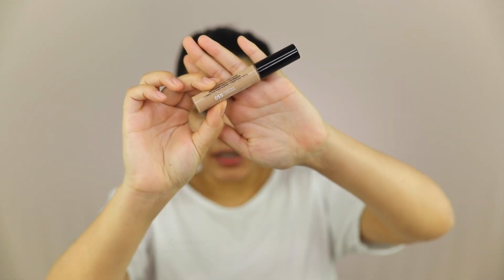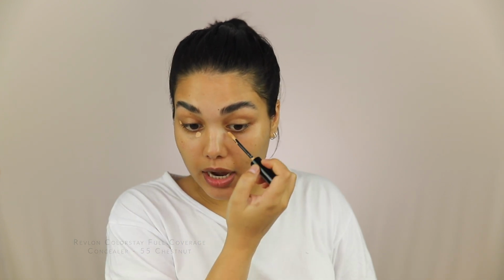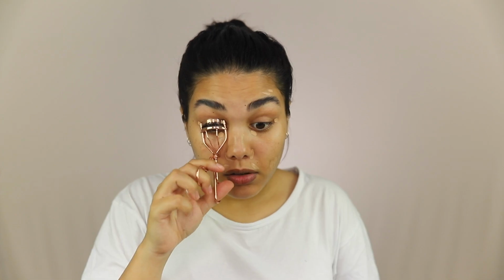Okay, cool. So now I am going to be adding my concealer, and this is the Revlon Colorstay Full Coverage Concealer in shade 55 Chestnut, and I'm just gonna do underneath my eyes on the outer corner, my nose, a bit around my mouth, any blemishes. So this is just going to get rid of any imperfections on your face. You don't really want to look like you applied a full face of makeup, so we are just basically doing spot concealing. While I wait for that to set, I'm going to attempt to curl my lashes.